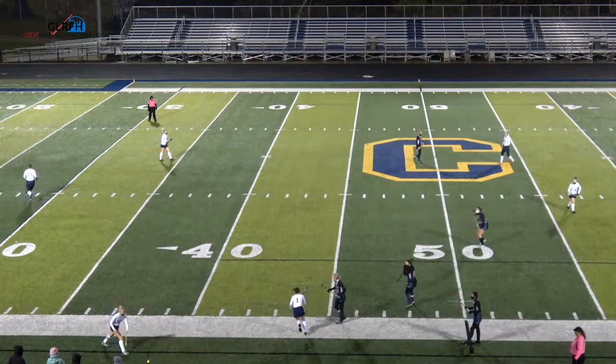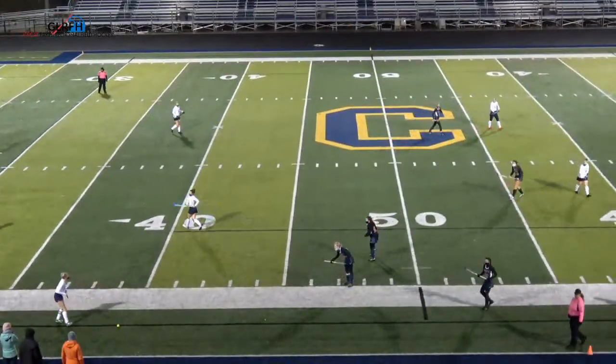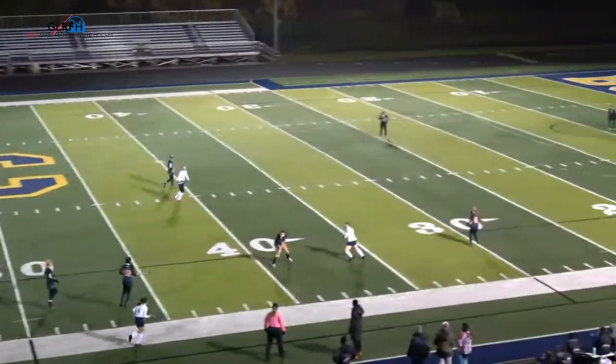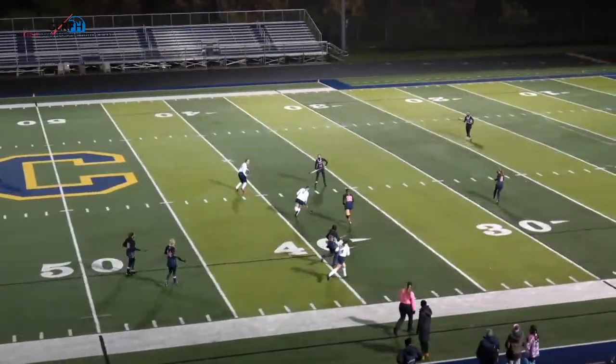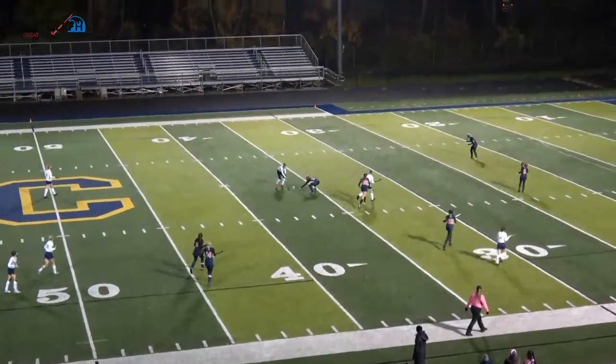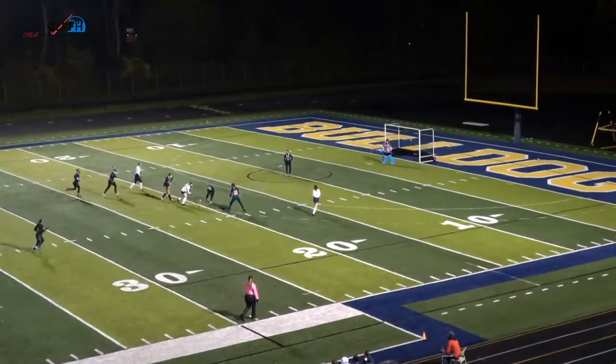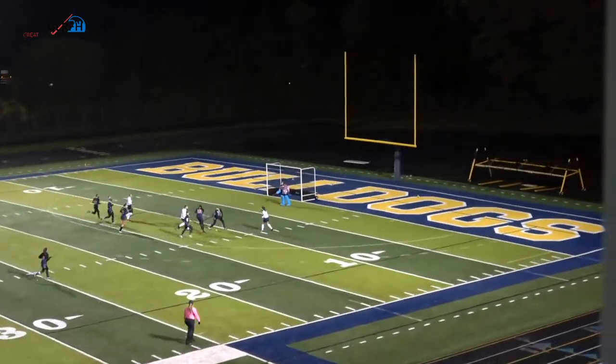So still very even play. Strong hit there. Chelsea looking to beat this defender if they can. There's quite a few of them in there.